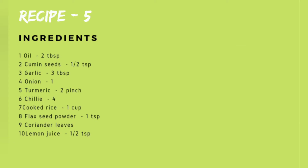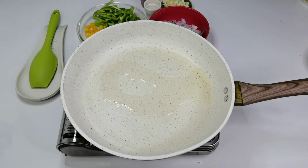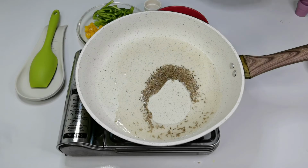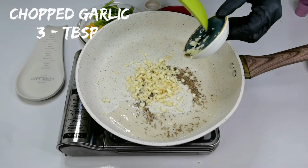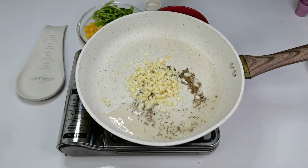These are the ingredients to make chili rice. To make mixed chili rice or pepper rice, add 2 tablespoons of oil in a pan. Add some cumin seeds. Add 2 to 3 tablespoons of finely chopped garlic. Fry this on a low flame until it turns light golden in color.